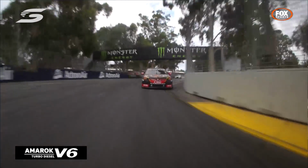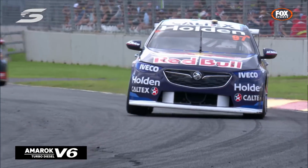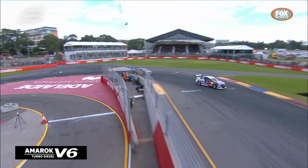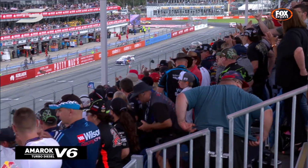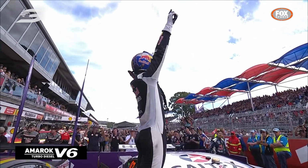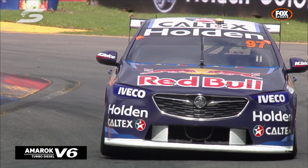Garth Tander's the other of the 3 cars in that party. And then the intense battle between those 3 ran all the way to the checkered flag. We had 1 hour and 48 minutes of great racing, and in the end it was determined by 0.8 of a second in favour of Van Gisbergen over Reynolds and Tander. It's 4 wins, 4 starts. Shane van Gisbergen, what a performance.